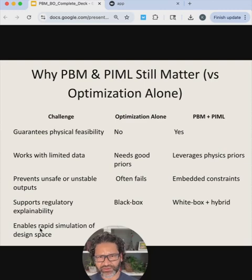PBM enables faster iteration with fewer wet lab trials. Optimization alone needs several initial samples to start learning. Physics-based modeling can generate thousands of virtual experiments in seconds. Optimization can start with this PBM generated data set and refine intelligently from there.